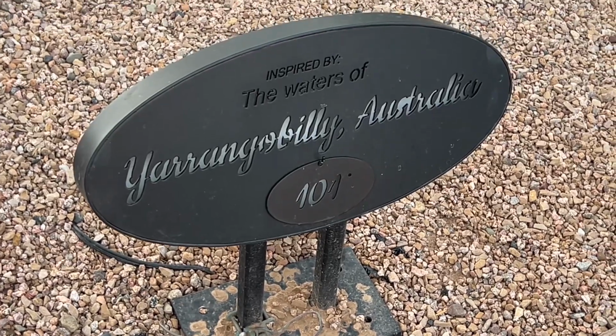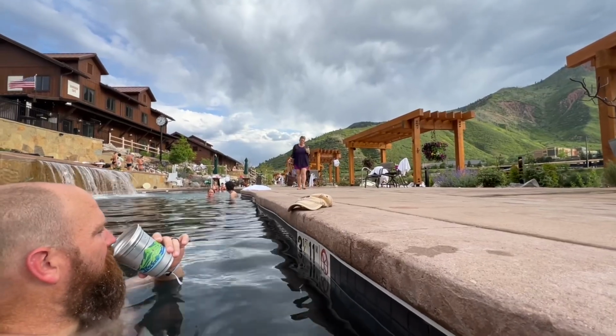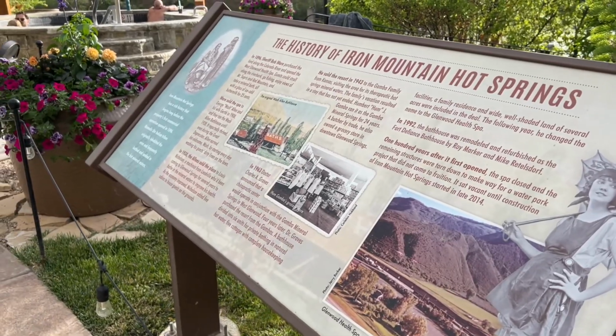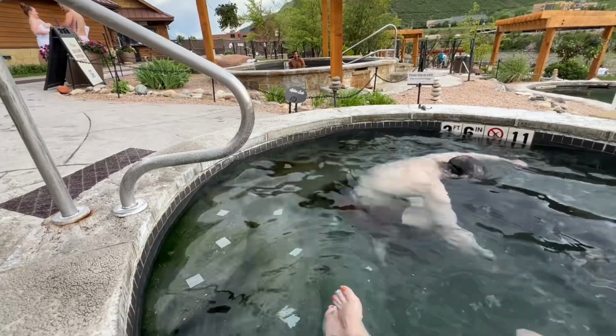springs. We spent a good 4 hours here exploring all the different temperatures and relaxing in the stunning outdoor setting. The views of the Colorado River and surrounding mountains made it feel like we were in a secluded paradise. We also enjoyed dinner and some drinks while we were there, making it a full evening of relaxation.